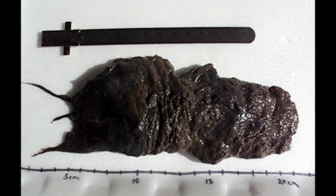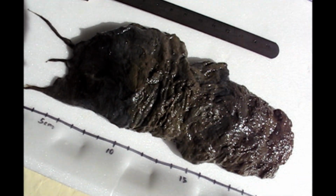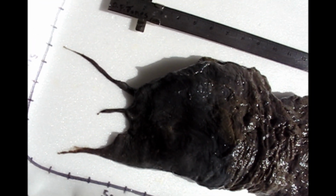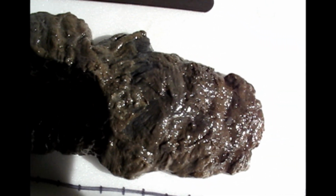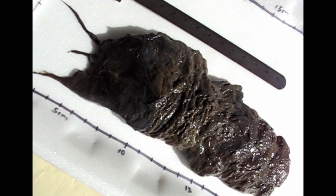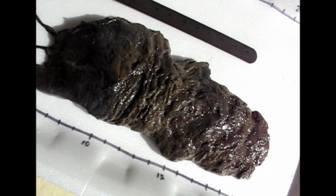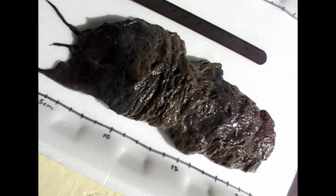So I washed the blob creature off, and this is what I got. Distinct tentacles, you can imagine. Black blob creature from Nova Scotia. Up to 500, 600 meters.